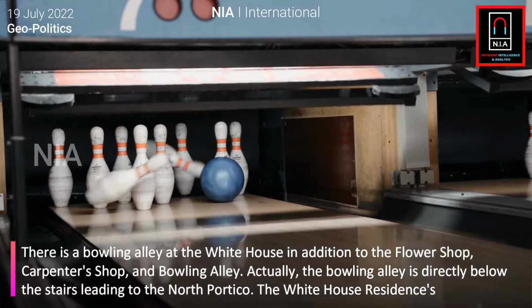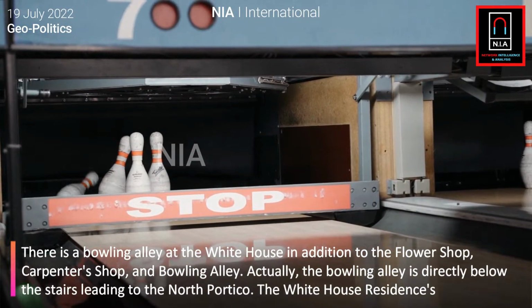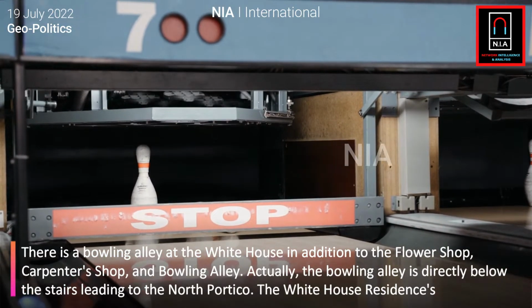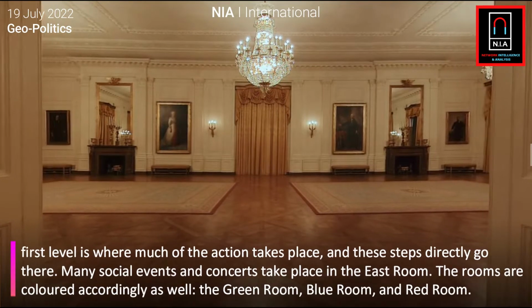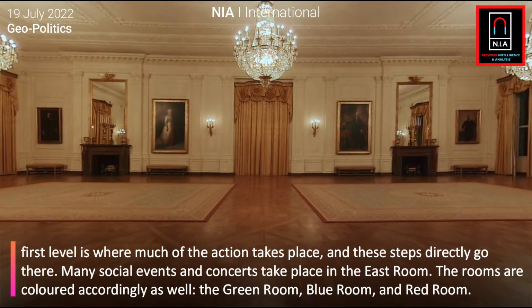There is a bowling alley at the White House in addition to the flower shop and carpenter shop. Actually, the bowling alley is directly below the stairs leading to the North Portico. The White House residence's first level is where much of the action takes place, and these steps directly go there.